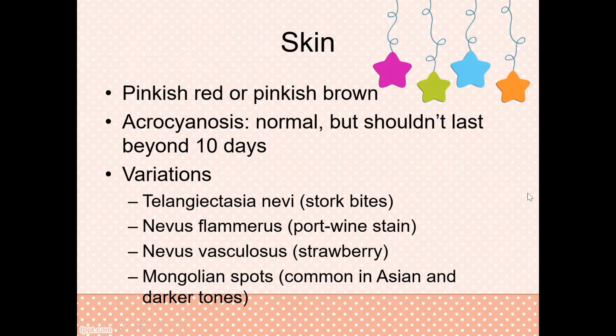A little bit about skin. There are a couple of variations in regards to skin. When the baby is first born, usually our Caucasian or lighter skin ethnicities tend to have a pinkish red baby. So that baby comes out pink with some undertones of red. In our darker skin populations, that baby comes out pinkish brown. And even in some of the darker populations, the baby actually doesn't gain its pigment until a couple of days later.